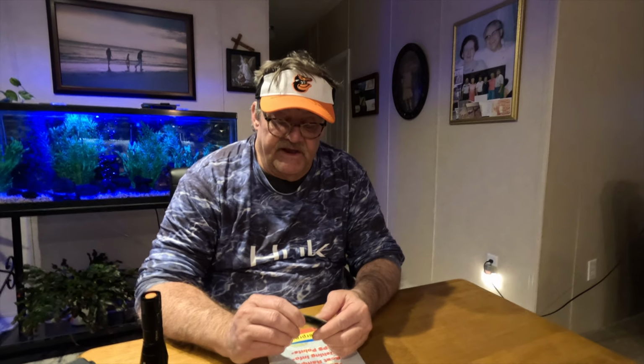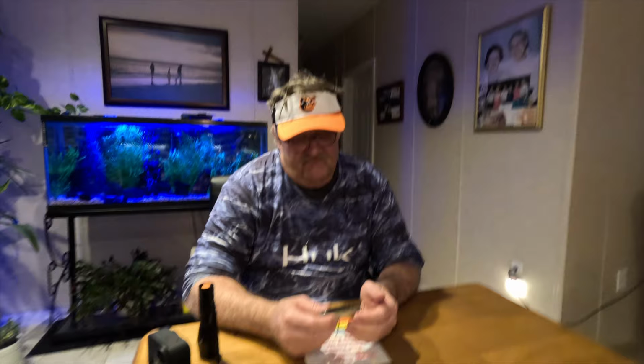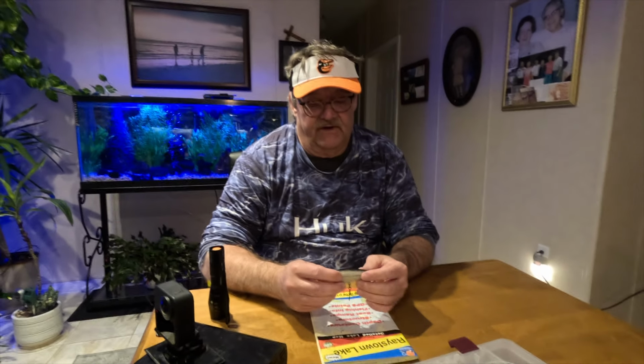But I never wanted to fish this lure deep because I didn't have very many of them to begin with, and I didn't want to lose them. So, definitely makes sense. I'm getting bit on the surface. I've used it under the surface and caught fish, but for the most part, I'm putting it on the surface. And that was the purpose of that.